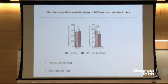Interestingly, ablating NPY neurons did not affect chemical itch sensitization. In those animals, the different chemical compounds can trigger comparable responses compared to control mice, suggesting ablating NPY neurons did not affect chemical itch processing. Moreover, these animals do not develop any touch deficit or pain deficit, suggesting the NPY neuron selectively gates mechanical itch, but not other sensory modalities.